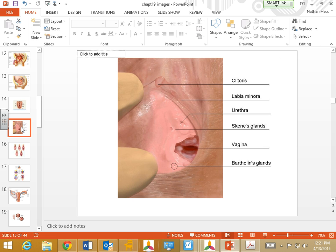You may have wondered, well, Mr. Hess, do you remember the guys had other glands too, right? So we had the seminal vesicle, we had the prostate, we had the bulbourethral glands. Are you with me, friends? Remember these things? Do the ladies have the same thing? They do.